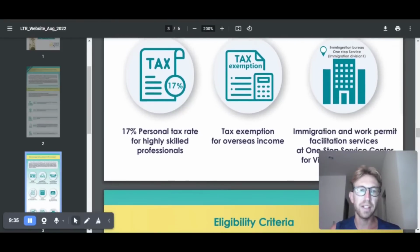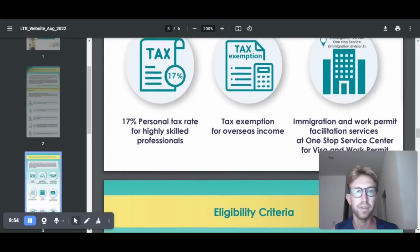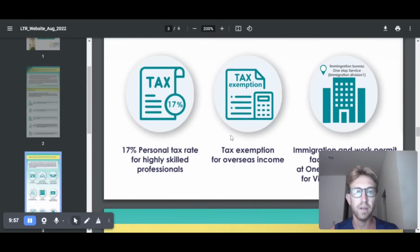And then we've also got some things here about taxes, which will probably be really interesting to a lot of the people watching this video. It's not really something that I am typically concerned about all that much, but yeah, nice to know that there's a 17% personal tax rate for highly skilled professionals and tax exemption for overseas income. I'd like to learn more about what that means.